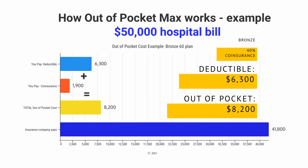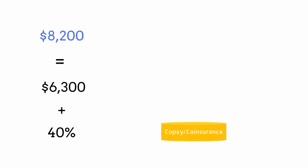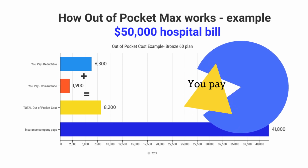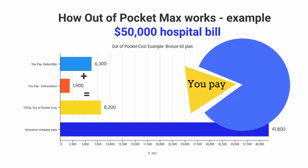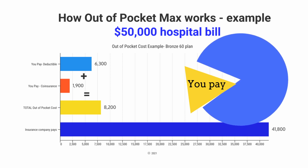So, as I promised earlier, let's look at an example. Let's say that someone has a bronze plan with an out-of-pocket maximum of $8,200 and a deductible of $6,300. Let's say that this person has a surgery and their medical bill is $50,000. This is what this person will pay out of pocket for the surgery. First, they will pay their deductible plus 40% coinsurance of the total bill, but their maximum payment for the surgery, and in fact for the rest of the year, will not exceed the maximum out-of-pocket costs. That's it. It's so simple.